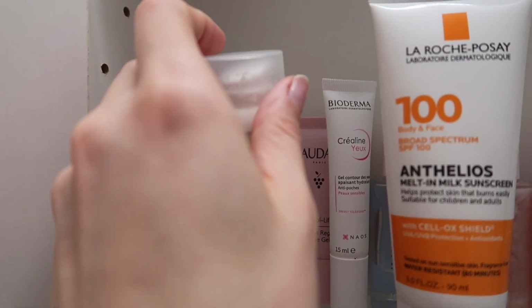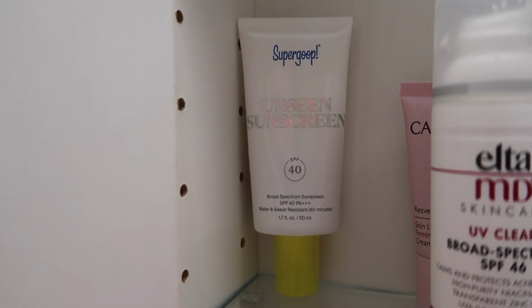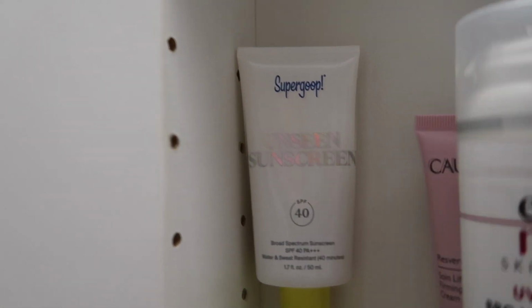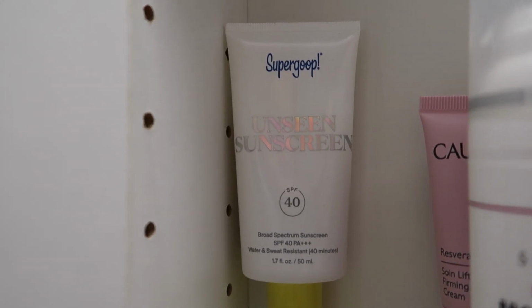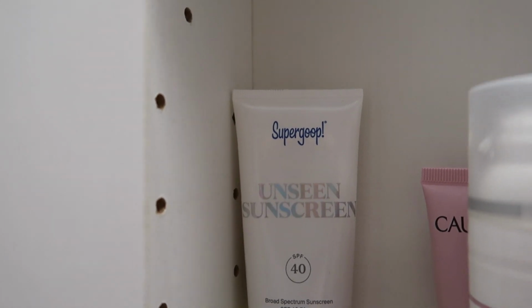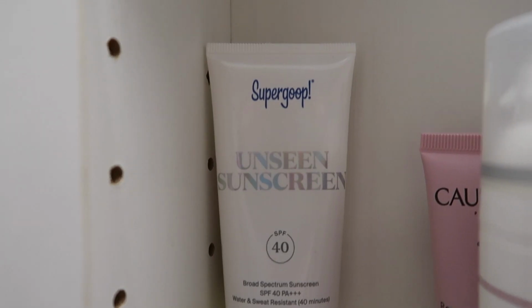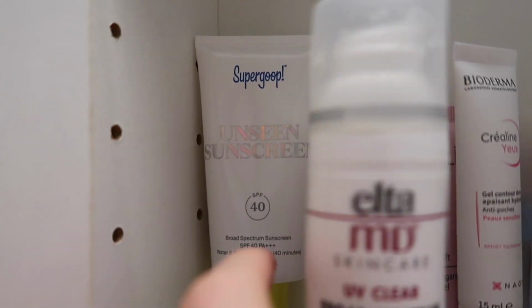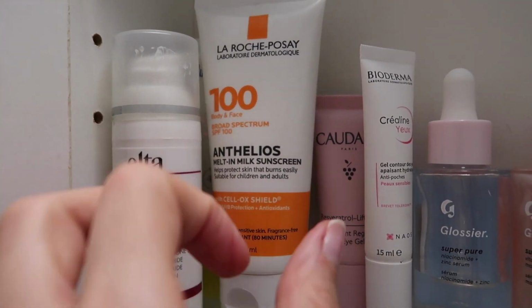Very important right now. And then I also have the Unseen sunscreen from Goop. I'm not a big fan of this. I know a lot of people are. What's great about it is that it goes on clear. So especially if you have a darker skin tone, it won't leave a white cast. So that's great. I'm just not a huge fan of it because the texture of it to me feels a little bit chalky and almost like it sits on top of the skin. So mostly I use these two the most.